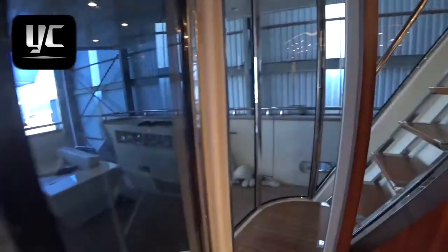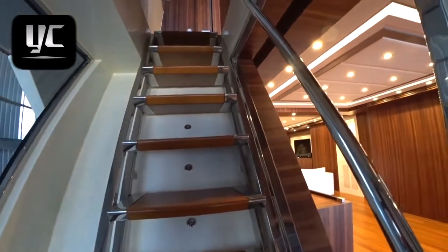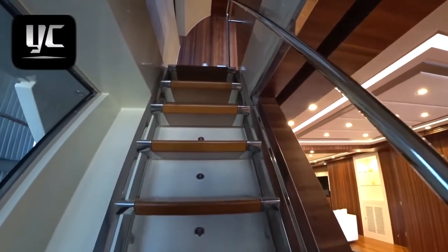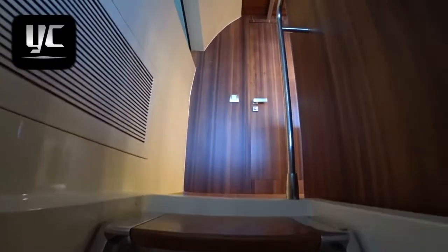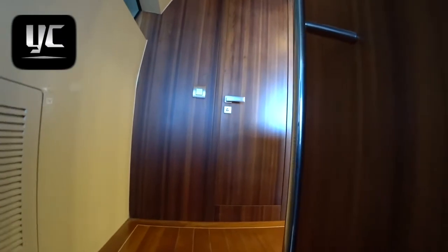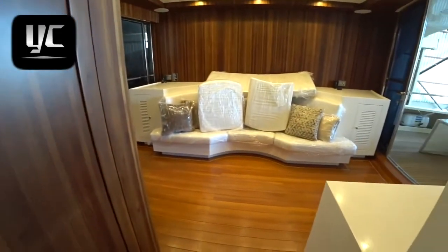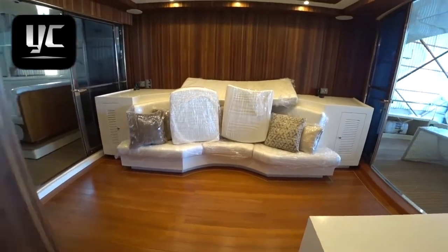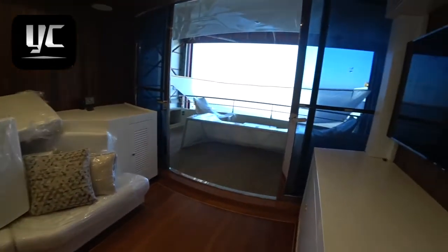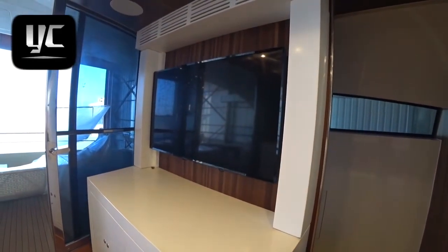Now, we will go upstairs to the flybridge. There are two ways to the flybridge, from port side, which is here, and then from starboard, other side. And here we are coming to a small sky lounge, which is this one. It's a little bit stuffed with pillows now, and it has a big TV here. So it's kind of a TV room.